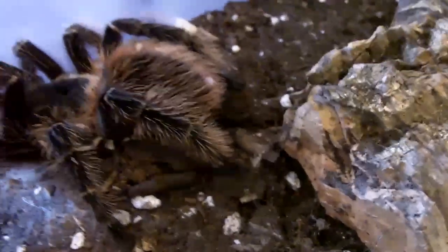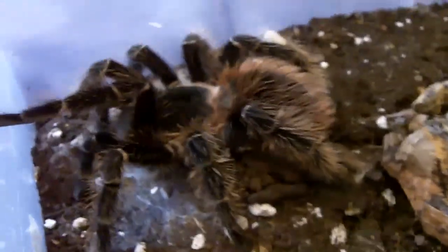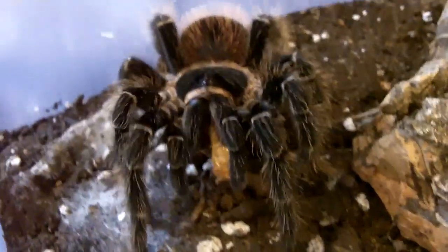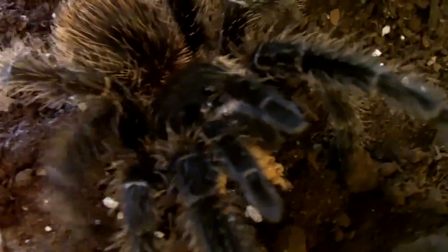One of my L. parahybana females, the sand pink bird eater. Got a nice juicy worm for her. Instantly. Alma, my other LP female. She's getting up in size. There we go. She looks extremely hairy from here.